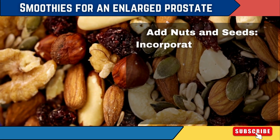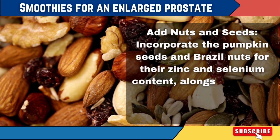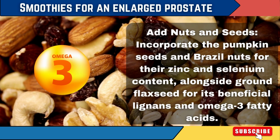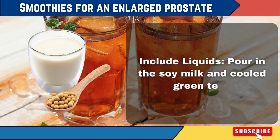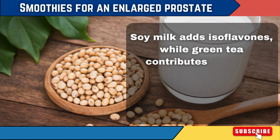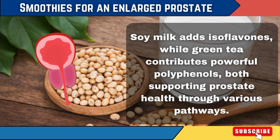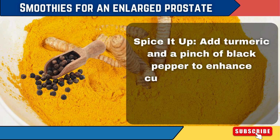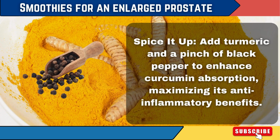Add nuts and seeds. Incorporate the pumpkin seeds and Brazil nuts for their zinc and selenium content, alongside ground flaxseed for its beneficial lignans and omega-3 fatty acids. Include liquids. Pour in the soy milk and cooled green tea. Soy milk adds isoflavones, while green tea contributes powerful polyphenols, both supporting prostate health through various pathways. Spice it up, add turmeric and a pinch of black pepper to enhance curcumin absorption, maximizing its anti-inflammatory benefits.